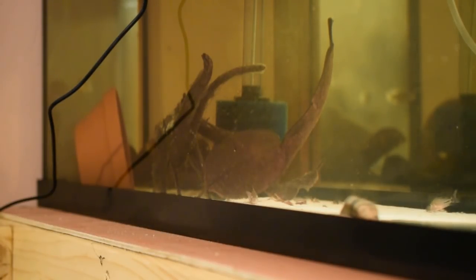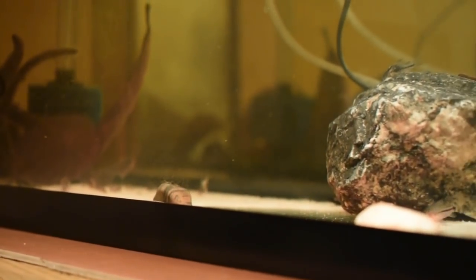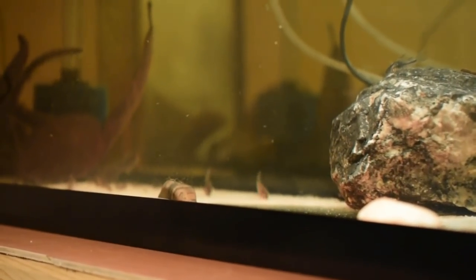Little Cory seems to be dancing with the light. I've just got a small light in this tank. I didn't have a big light to put on this 30, so instead I've used a small light that I had. I didn't think the cichlids needed a lot of light. This tank has a much slower flow.